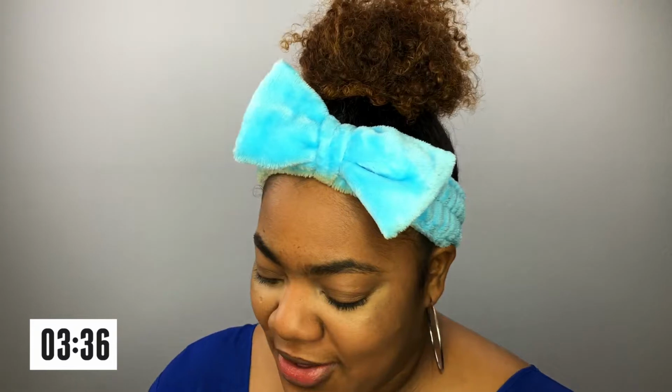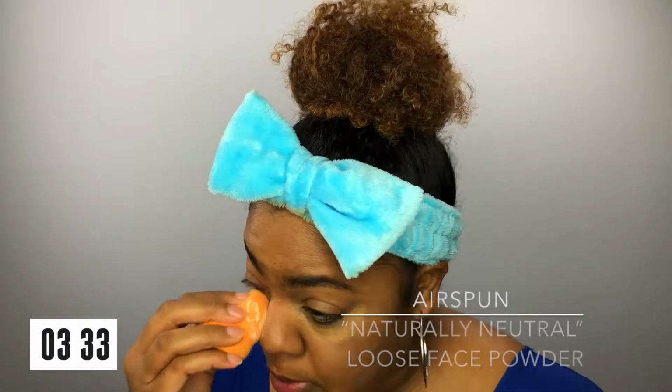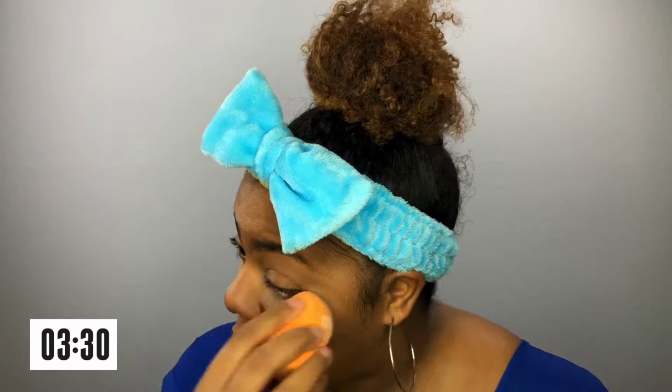Okay, so I'm just applying some concealer. And I'm going to use my fingers because usually with less time, you don't have time to be fiddling around with brushes and sponges and all of that. I usually use my finger most of the time. Even when I do have more than 5 minutes, say I have like 20 to 30 minutes to get ready, I still will use my finger depending on the product, because it's just my style and it's what's worked for me. So we're at, oh my gosh, 3 minutes, 30 seconds. Girl, stop talking. Okay, so I'm just gonna put a little bit of powder to set that concealer.